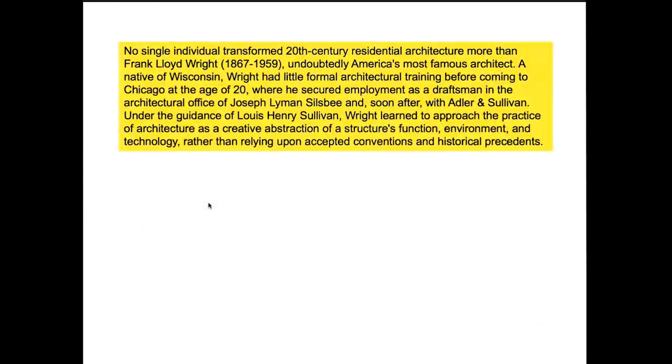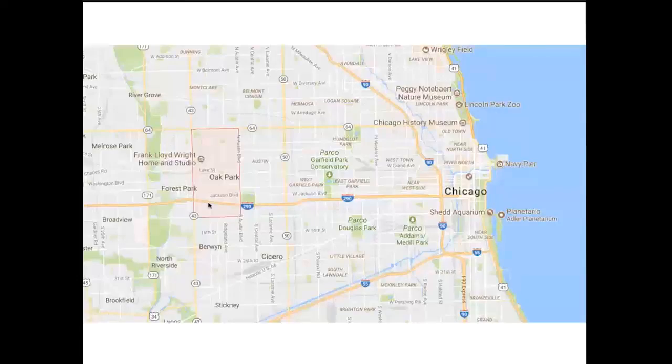Caption to understand it from that Wright started working in his home studio in Oak Park outside of Chicago. You can see the map.